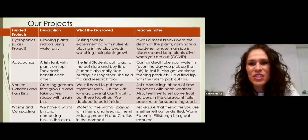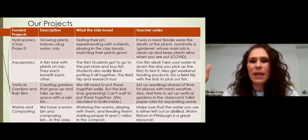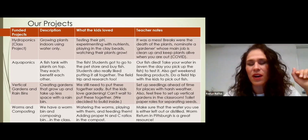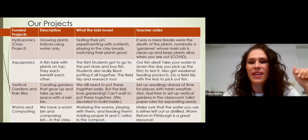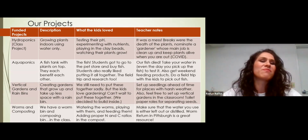Our water hardness was too high. We had good pH, so everything else was good, but our water hardness was off. So get your fish tank set up ahead of time, and then take a sample of your water with you to the pet store so they can test it right there and tell you if the fish are going to live or die once you put the fish in.